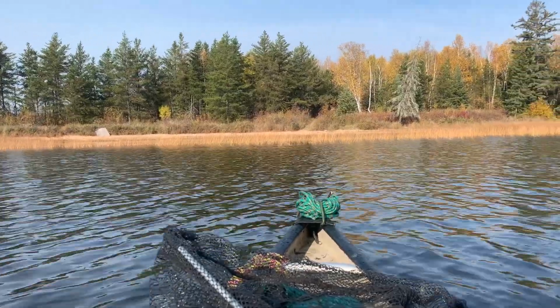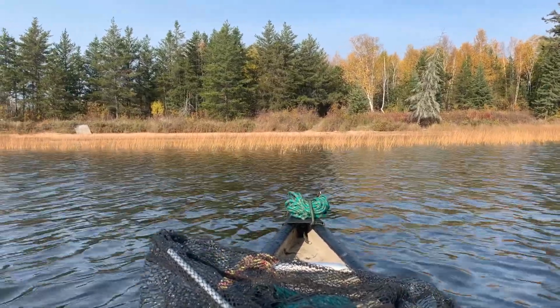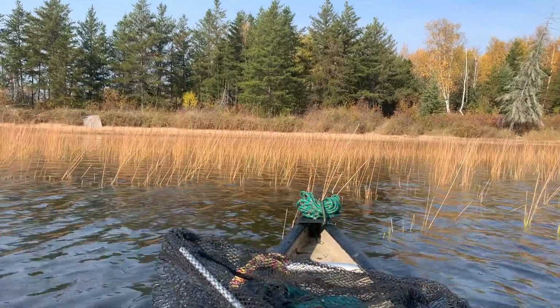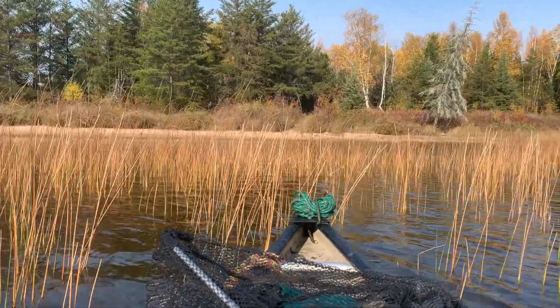Yeah, that looks like the trail. It's bang on right where I have it on my GPS coordinates. I think I saw this trail from the satellite imagery, and I took a stab that was it, and it looks like it is. Right on. We got a sandy beach to pull up onto. It's great.